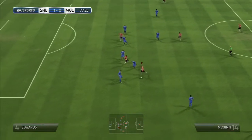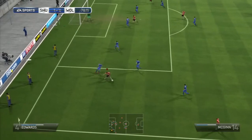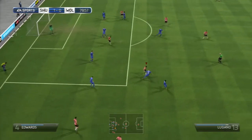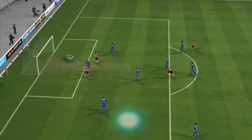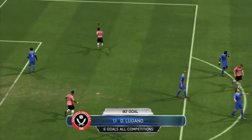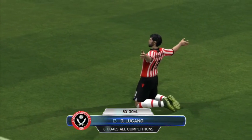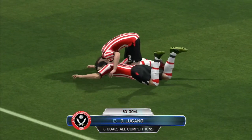And we continue to apply the pressure. McGinn does very well running down the wing, using his speed, tries to put a good ball in the box. He does this time, comes to Lugano on the edge of the box, but unfortunately Lugano does then win the ball back, and Lugano picks up another goal, and this time a very good goal, his 6th goal in all competitions in the 80th minute. It wasn't the best of strikes, but it was still well placed in the bottom corner, and the keeper couldn't get to that. So thankfully, that was now 2-0 up against Wolves.